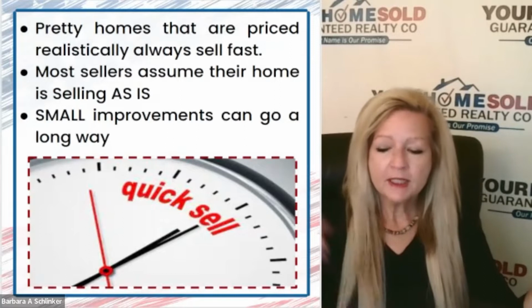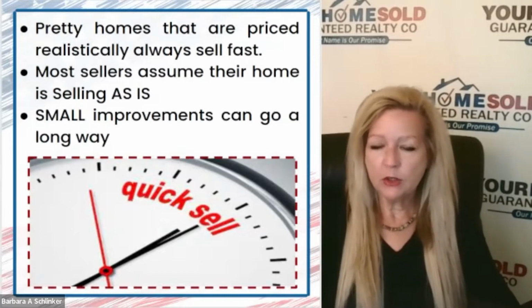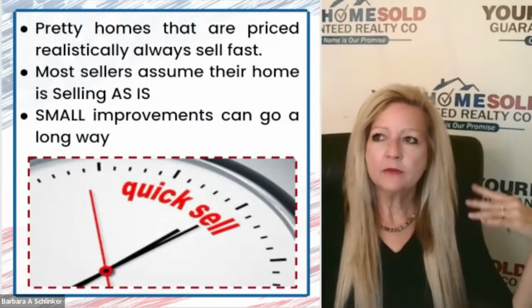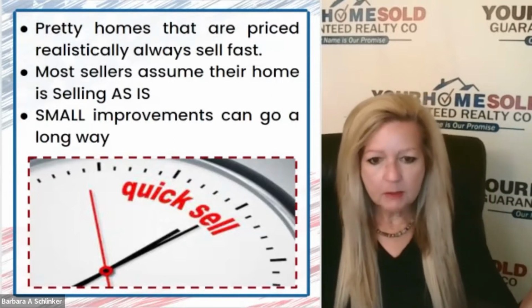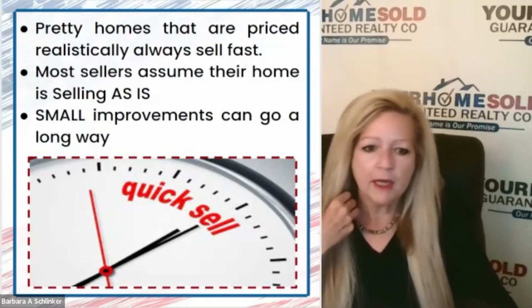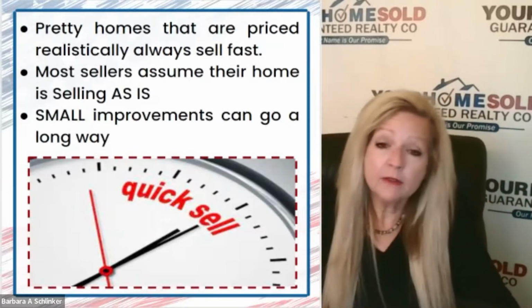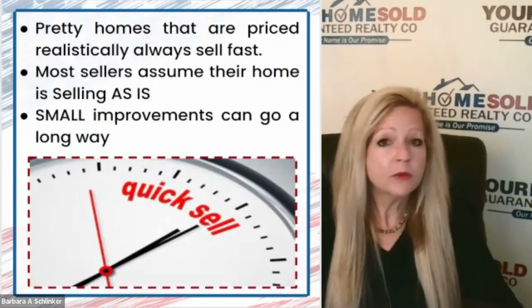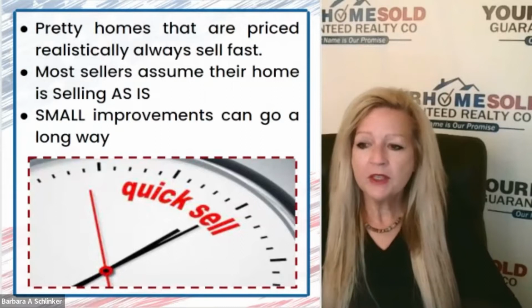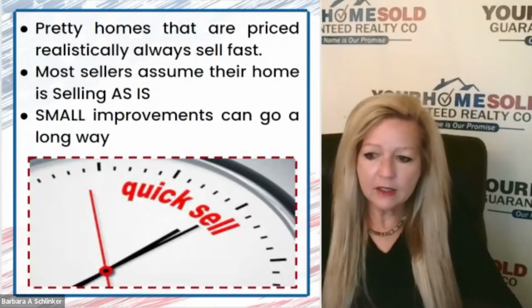And it's interesting that most home sellers kind of assume that their home is sold as is. So there's usually a lot of drama when an inspector comes around, starts picking apart their house, and the buyers start asking for stuff. And of course, in the state of Colorado, there's no license to be an inspector, doesn't exist. So you get all kinds of craziness along with that.